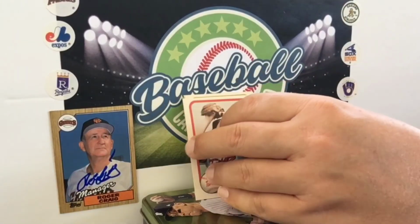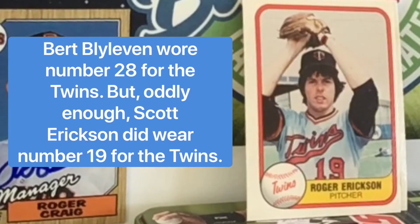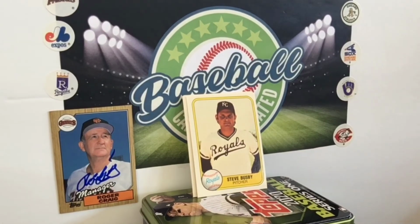Here we got Roger Clemens. No, I'm sorry, Scott Erickson. No, it's Roger Erickson. When you combine 2 great pitchers, you get a not great pitcher. Is that Bert Blyleven's number? It might be. Those powder blues are again fantastic. Doesn't matter which one. Powder blues for the win every time. Steve Busby would agree with that. Steve Busby could be pitcher, could be manager here. Not really sure.